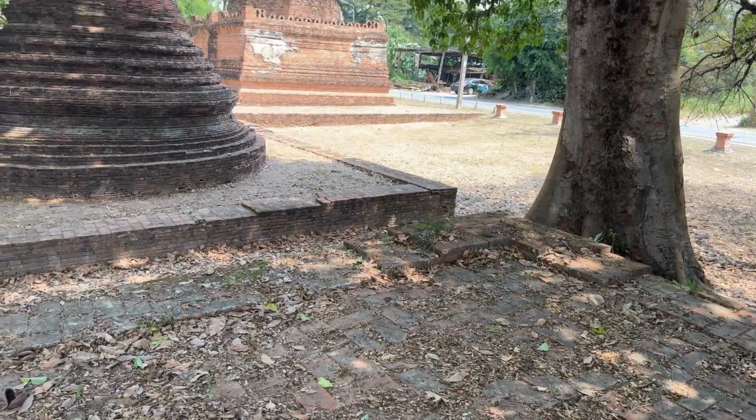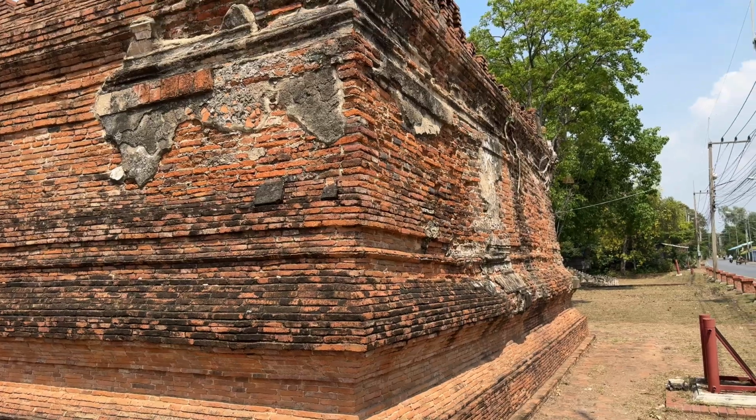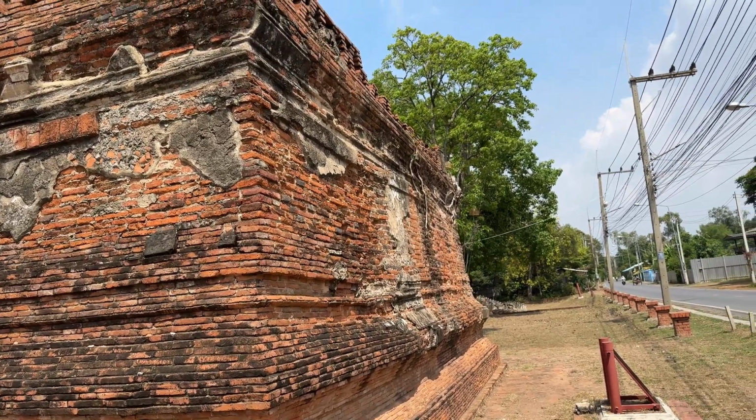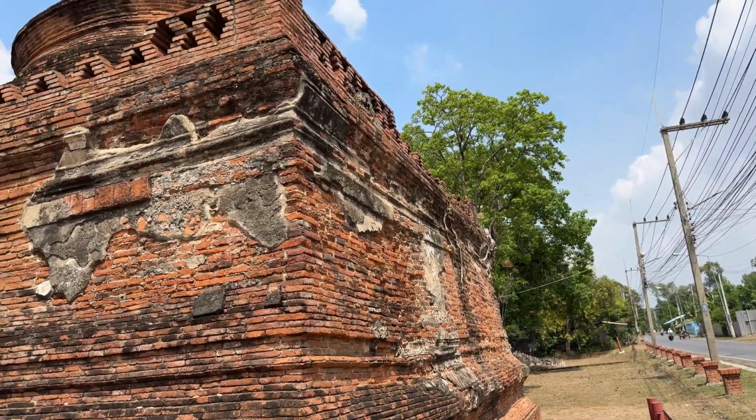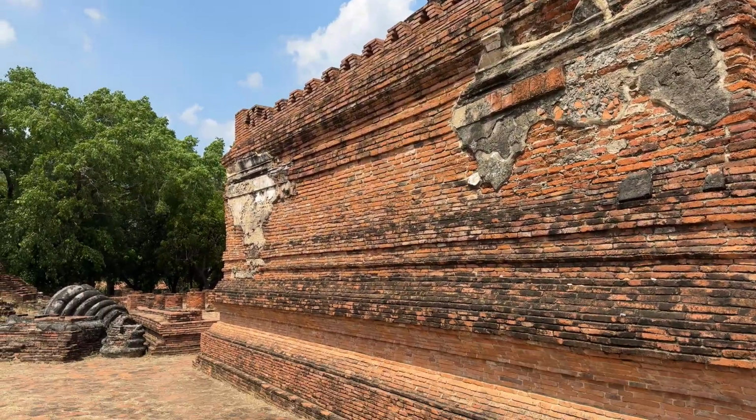Interesting. Okay, let's go look at the chetties, and those will be the last things that we look at here. This is the first chetty across here. You can see the tree roots that have been growing across. You can see a little bit of the plaster work and the styling that it had.